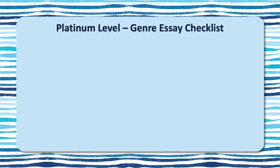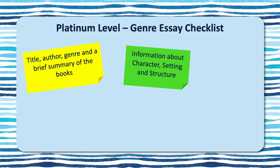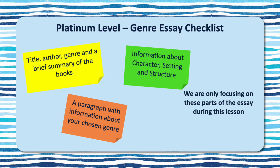So you may remember that during the last lesson you were given a genre essay checklist. So today we're only going to be focusing on certain parts of your genre essay, and you'll be able to see that in a little bit more detail on the detailed plan that has been added to your OneNote page for this lesson. But the areas we're focusing on today are the title, author, genre and a brief summary of the books, information about the character, setting and structure, and a paragraph with information about your chosen genre.